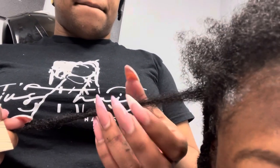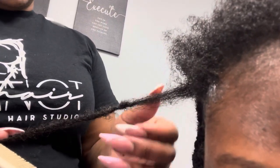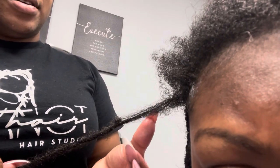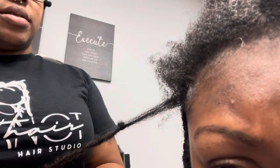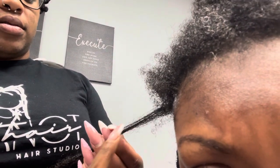Oh my God. It's okay. How did that happen? From being too tight. Oh my God. You see the difference in it? It's thin right here. Oh my God. So I'm gonna cut this one out too and reattach it. So right there, that's where it just got strained.